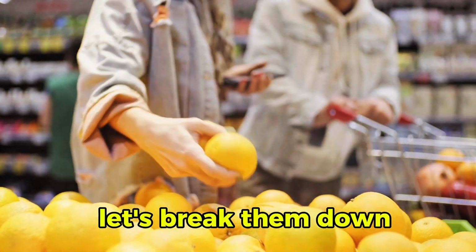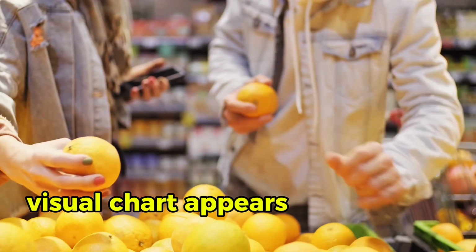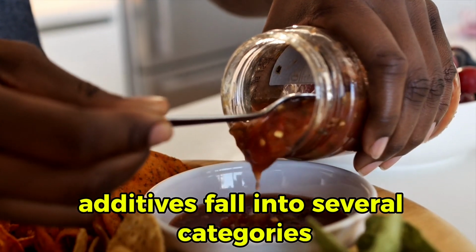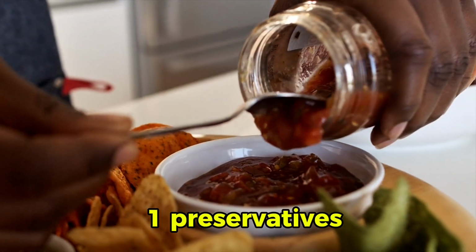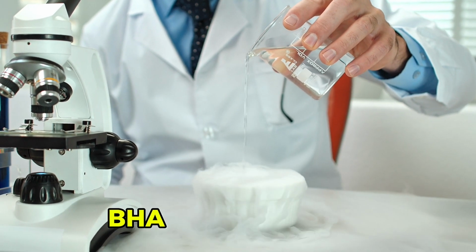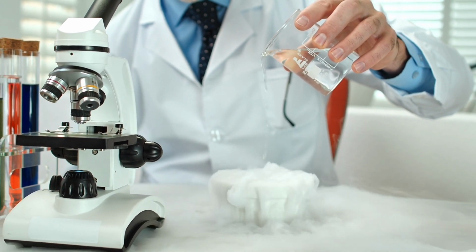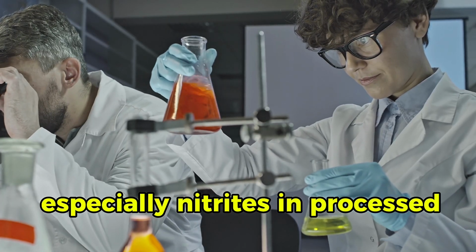Let's break them down. Types of food additives. Visual chart appears: categories of additives. Additives fall into several categories, each with a purpose and a risk. 1. Preservatives: sodium nitrite, potassium sorbate, BHA, extend shelf life, prevent spoilage. Controversy: linked to cancer, especially nitrites in processed meats.